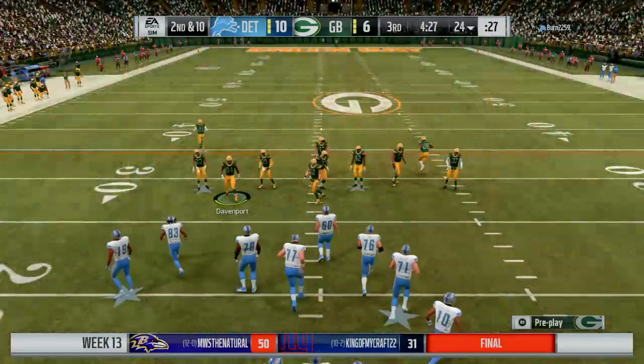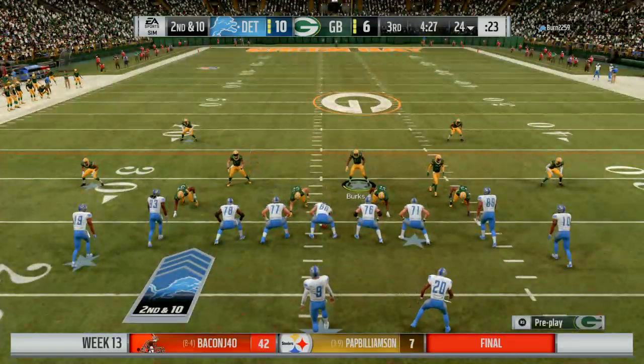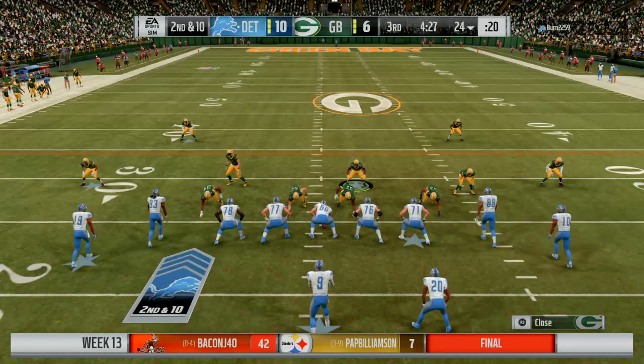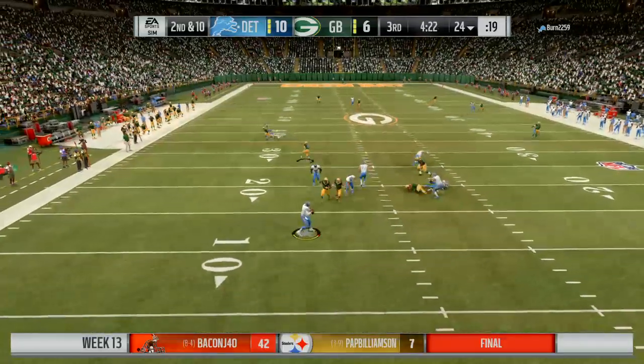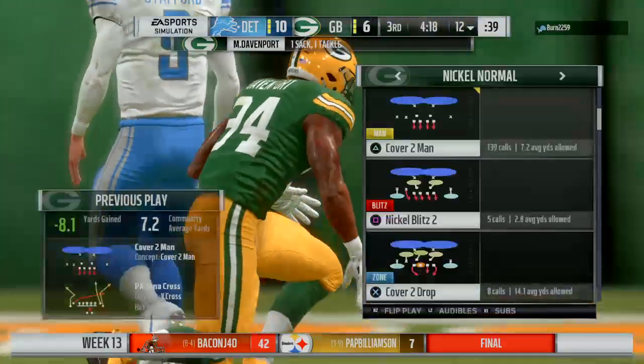From the 24, they'll go again on 2nd and 10. Off of play action. Here's Stafford. And he's going to be wrapped up and driven down.